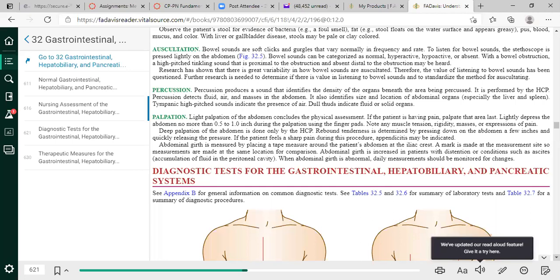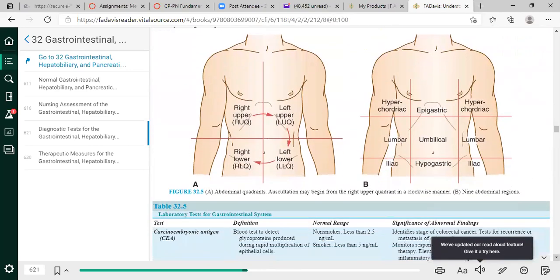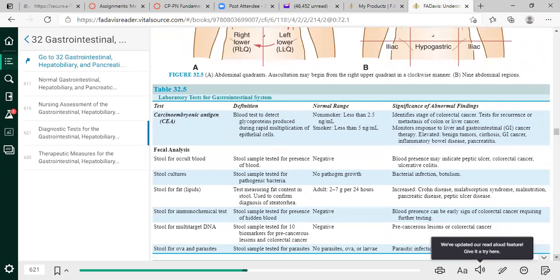So this is talking about diagnostic tests for the gastrointestinal, hepatobiliary, and pancreatic systems. And then just looking at some of these terms, laboratory tests for the gastrointestinal system, carcinoembryonic. Anytime we hear carcino, it makes me think cancer. And when we hear those words with oma at the end, it makes me think cancer as well. And carcinoembryonic antigen identifies colorectal cancer.